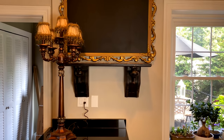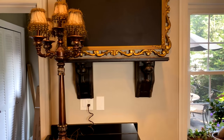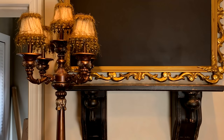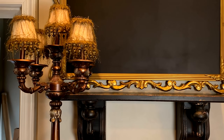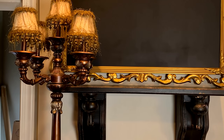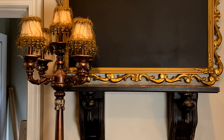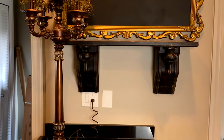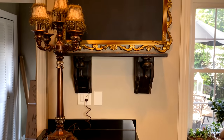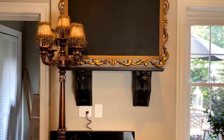And let's just keep the treasures rolling. This is a lamp that was purchased many years ago from a store called Beverly Fabrics, just like my name, Beverly. And I fell in love with this piece when I saw it because of all of the fringy, beaded lampshades. I would absolutely love to be able to find more of these again. Hopefully they'll come back into circulation really soon. But this just has a nice French country feel.